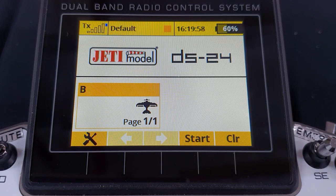Hello yet again, my fellow Jeti users, and this video is about creating voice alerts at very specific times of the timer. I had a message from Jimmy asking if there was some way of putting on a message at 2 minutes to go before landing on a countdown timer with a message of something like start preparing to land. Yep, there's a couple of ways to do this.